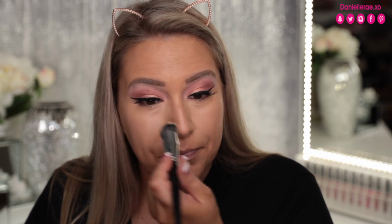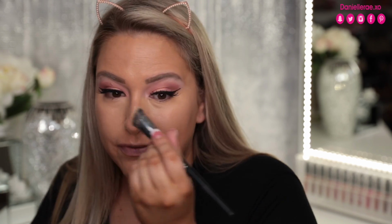The Too Faced Born This Way concealer is such a huge concealer bottle. You get so much product. I feel like that's one of the biggest concealer products on the market. It is 0.5 fluid ounces. A foundation is only 1 fluid ounce typically, so this is half the size of a foundation, which is crazy for concealer.